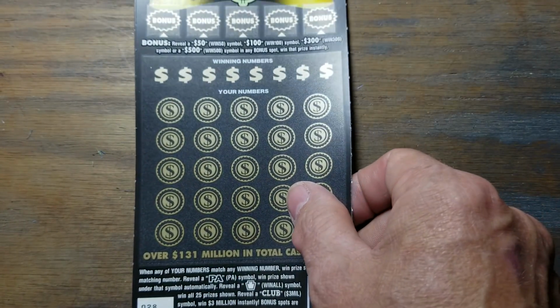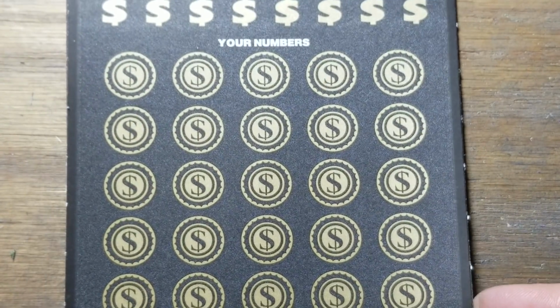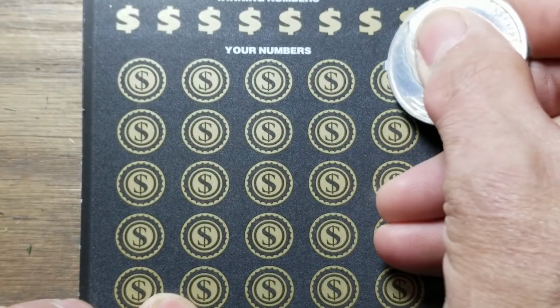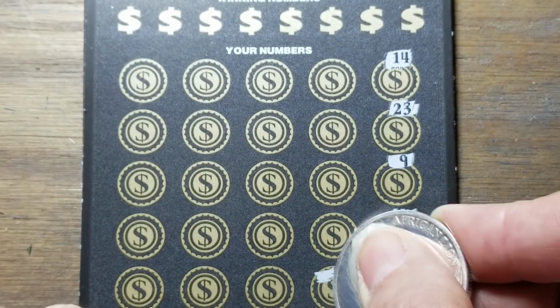Some of that scratcher dust out of the way. Let's zoom in here. We've also got five bonus sections up there. Where you find a money amount, you win that money amount. Yep, that's what the bonus section is all about. Pretty simple one. We're going to go around the horn here on a little symbol hunt. Can we find a nice symbol?